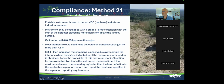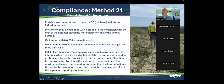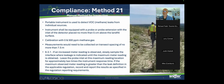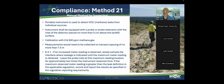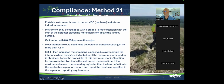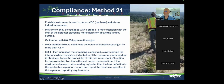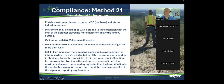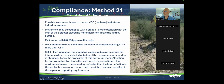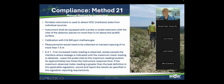And the other thing is, in part 8.3, what that's calling out is that these CH4 detectors don't detect in real time. So what this inspector should be doing is looking at the meter as he's walking, which in and of itself is a little bit dangerous. And when that meter hits the top of the arc, he needs to stop and hold that detector in place for 8 full seconds to get a complete reading. But per the regulation, they say you should hold it for twice that amount of time. So he should be stopping and holding that meter in place for 16 seconds.